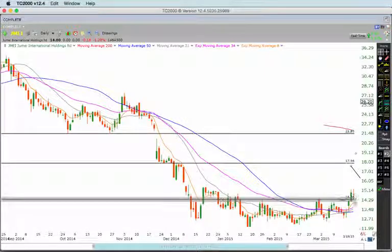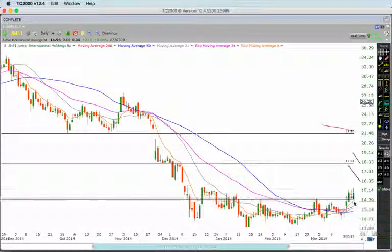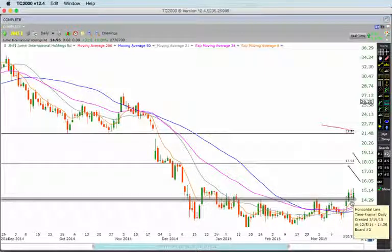Doji, testing. Is this resistance now becoming support? The doji, this candle right here, is testing the resistance level. Is this now support? Well, indecision. Trying to move lower, but guess what? Price is holding. This area right here is holding the price up.